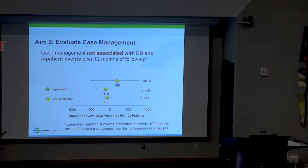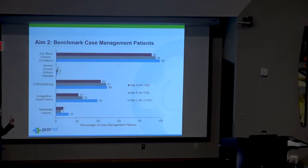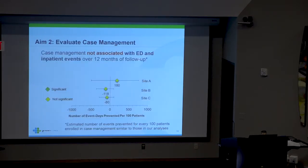All right, to conclude on this slide, there were some differences between patients. The one difference was basically a predominance of cardiology at one of the sites, but for the most part, I think we would say relatively similar patients across sites.